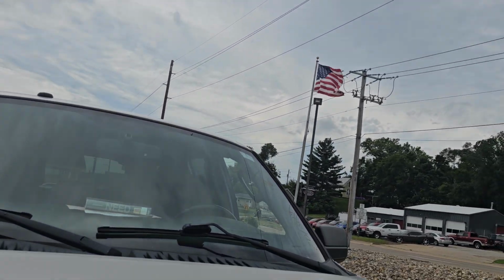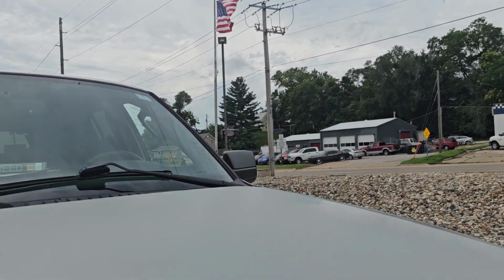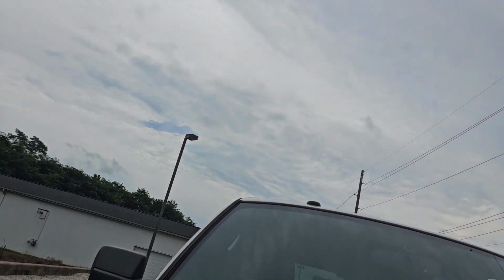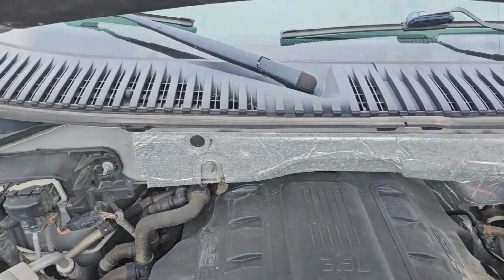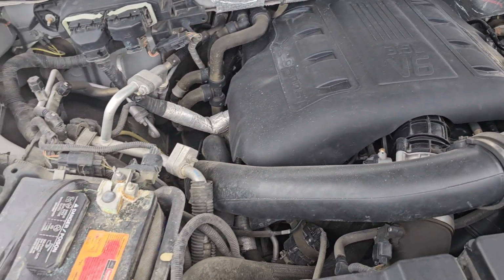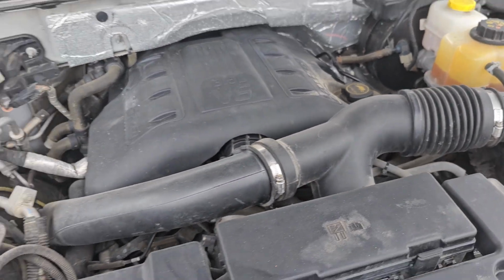Let's pop this hood. With one hand is fun. There we go. Okay. We got the 3.5 under here, EcoBoost. Started right up this morning. It was quiet.